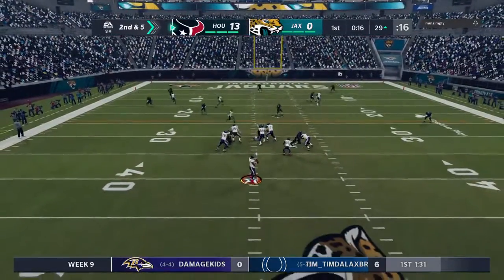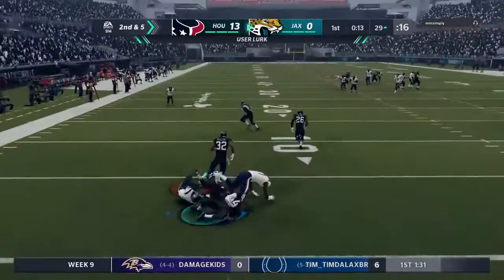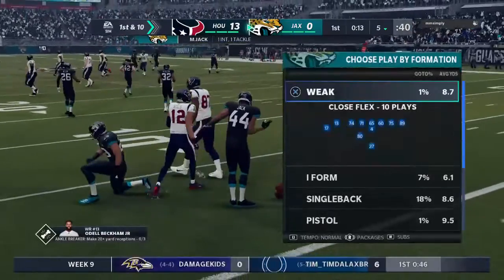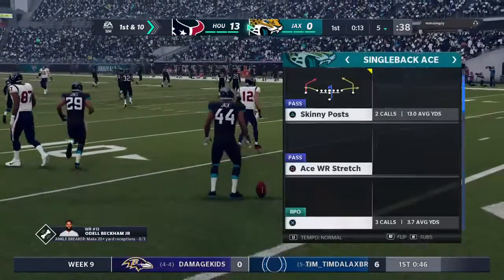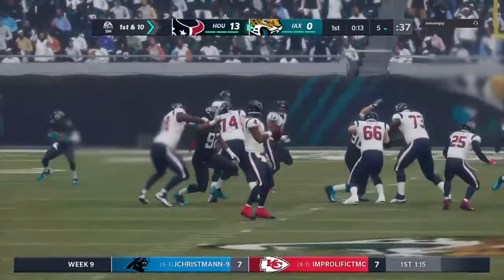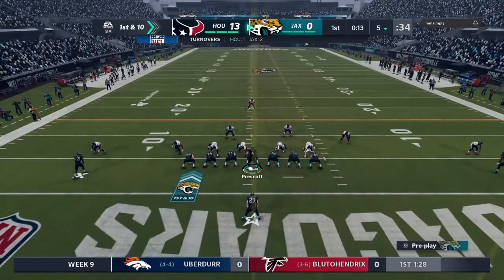Now Watson. Into a double team, and it's intercepted. Picked off by the linebacker, Miles Jack. And a big turnover there as his guys will get the football back. The Jaguars take over 1st and 10. The Jacksonville offense set to begin their next drive.